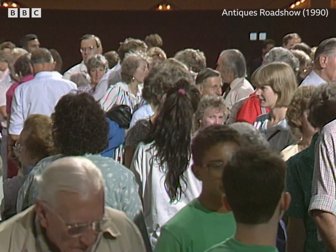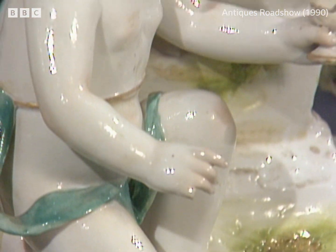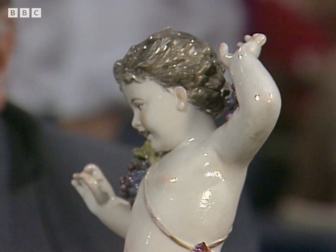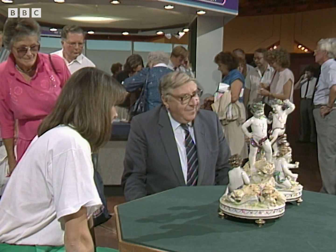What do you think they are? Well, all we know about them is that they're Bavarian, we think. And sort of how old? We think sort of middle to late 1700s. 18th century. They are, yes. Well, now they have early marks on them.